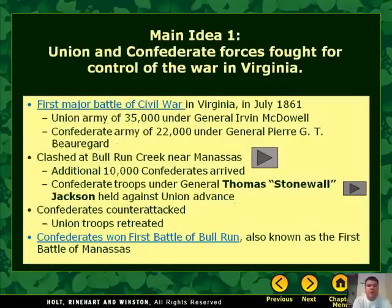Alright, we last talked about the Battle of Fort Sumter, which took place in April of 1861. Well, it took a few months for the armies to train and prepare for an actual battle between armies, and we're going to talk about that first major battle of the Civil War today.